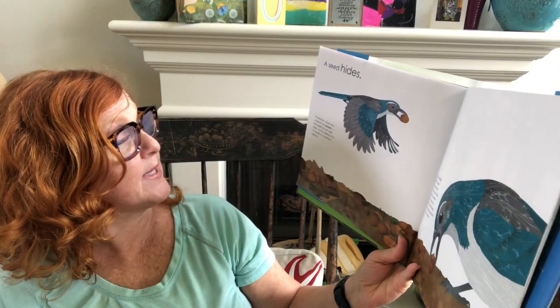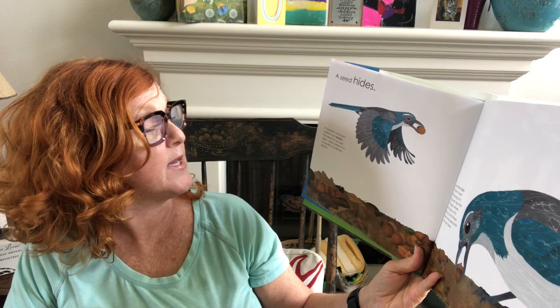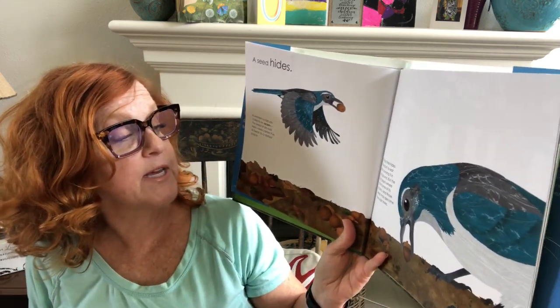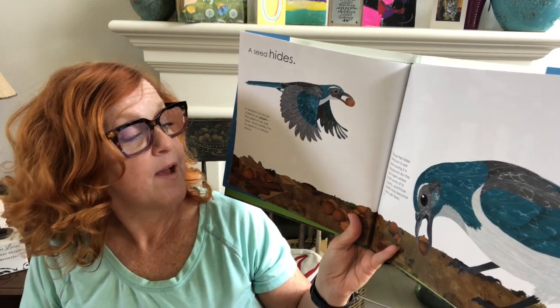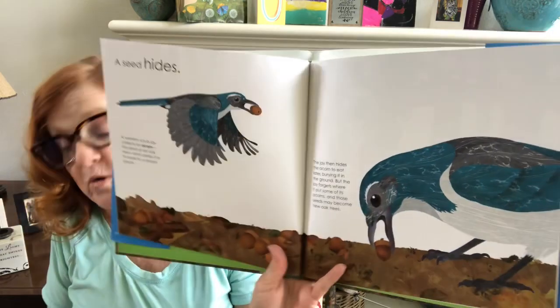A seed hides. A western scrub jay collects an acorn, the seed of an oak tree, and carries it in its beak to a distant place. The jay then hides the acorn to eat later, burying it in the ground. But the jay forgets where it puts some of its acorns, and these seeds may become new oak trees.